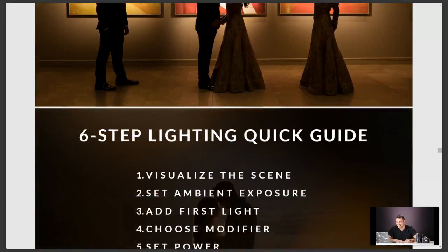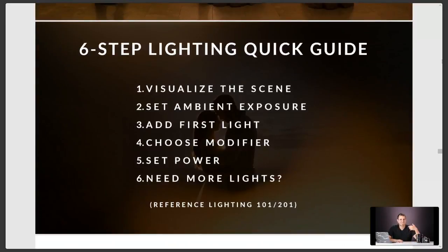So here's the 6-step lighting quick guide. I want you guys to visualize the scene in your mind. You're going to visualize and say, kind of like as you're looking at it, what would this look like if it was a little bit brighter? What would it look like if it was a little bit darker? You'll get better at this as you learn to adjust your camera's exposure and you kind of see it through the eyes of your camera. You'll begin to kind of visualize the same way.